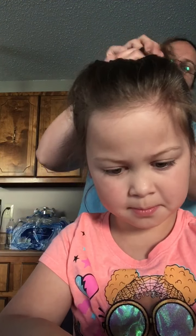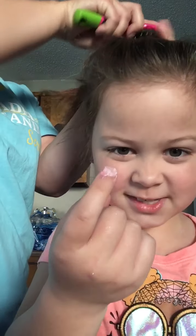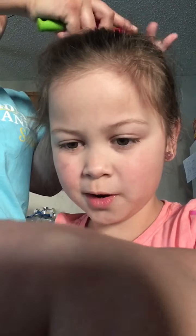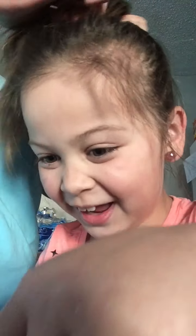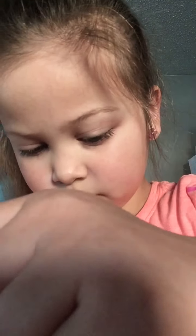Can't even paint. Look how messy. It's messy. It's because I'm painting with my left hand. That's hard, isn't it? Yeah, very hard. So hard because you're brushing my hair and moving my head. That's kind of even harder. Look, it cut all its hair off. Oh.